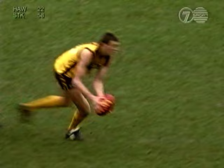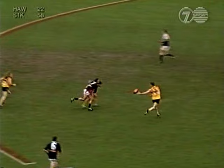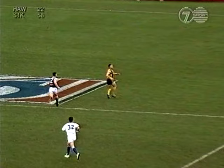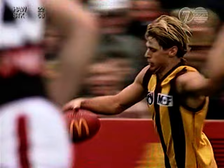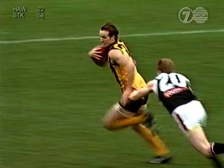Lawrence went without it. Platten. Scott gets it to Lekas. Advantage paid. A long kick will find Richard Taylor on centre wing. The Hawks desperately need a goal. Here's Crawford getting away from Everett. Everett, good chase. Ran him to the boundary line. Young drops a mark. Graham for his second goal.